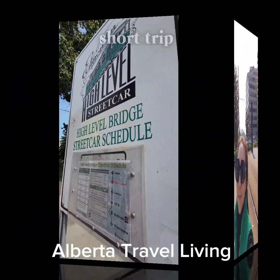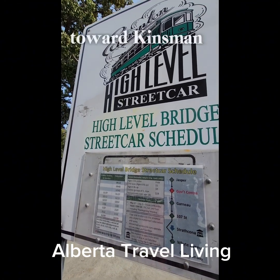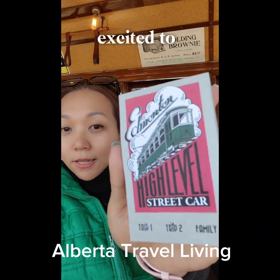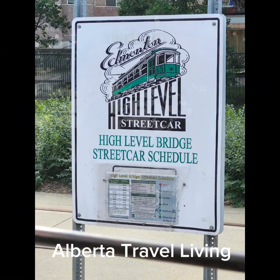It's a short trip starting from the government center, heading downtown, then crossing the high-level bridge toward Kingsway Park and Whyte Avenue in Old Strathcona. I'm so excited to take the journey. I bought the ticket when I got on board. It's $8 for adults, and we will need to have cash to buy it.